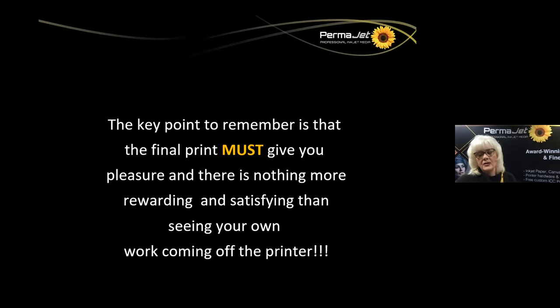So if you're not used to printing, or haven't printed, or find it very difficult to print, persevere. We are here to help you with your workflow and to make sure that you can print the images that you've taken the time to take with the camera, from processing to the actual printing. So please print them, because there's nothing more rewarding than seeing your own work coming off the printer.